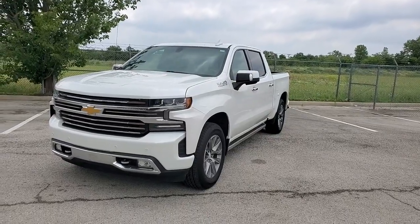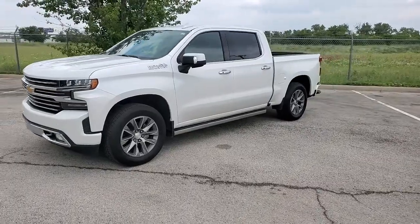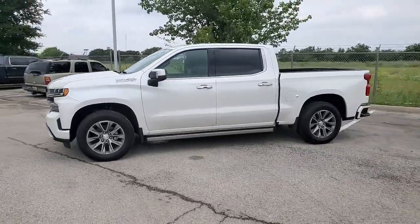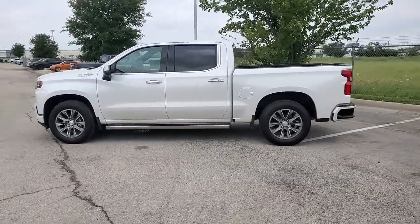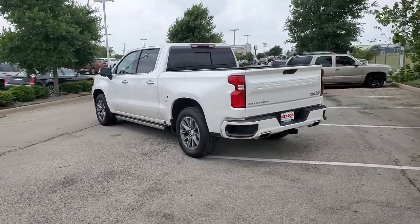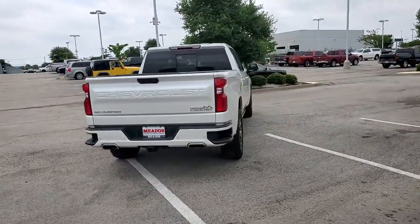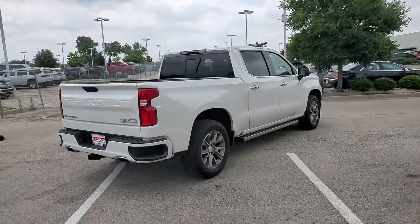Enjoy the view of this 2019 Chevrolet Silverado 1500. With less than 60,000 miles on the odometer, this vehicle provides excellent value. Stay connected on the worksite in the full-size Silverado 1500 pickup. Its smooth, agile ride keeps you comfortable, while its rugged strength gets the job done.